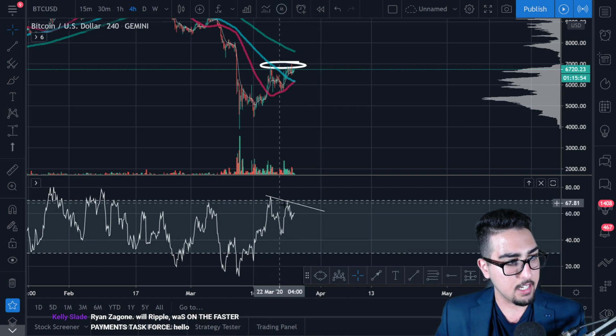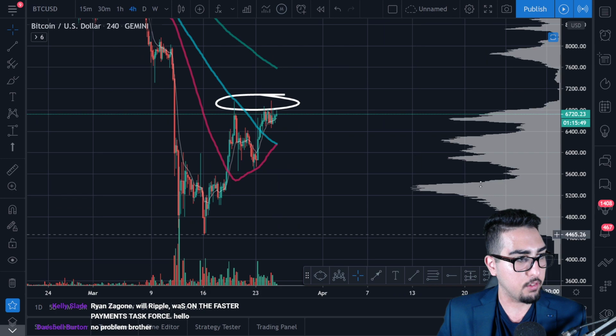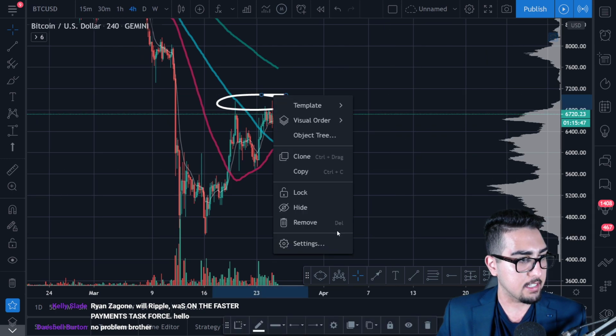Check this out. We've had a descending level here. This right here, if we look, is slightly ascending.